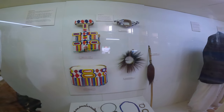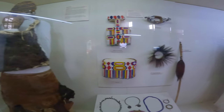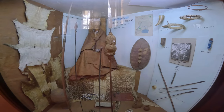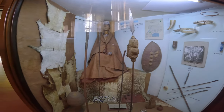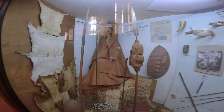This is from Teso, a dancing outfit of the Teso people. Wow, this is so cool. Ceremonial dress, Nakayima priestess of Mubende Hill. This is from Western Uganda. I think maybe that's the dress of the king or the queen. You can see how they are dressed, they're seated on the throne. This is a cool place to check out, definitely. Very affordable when you visit Uganda.